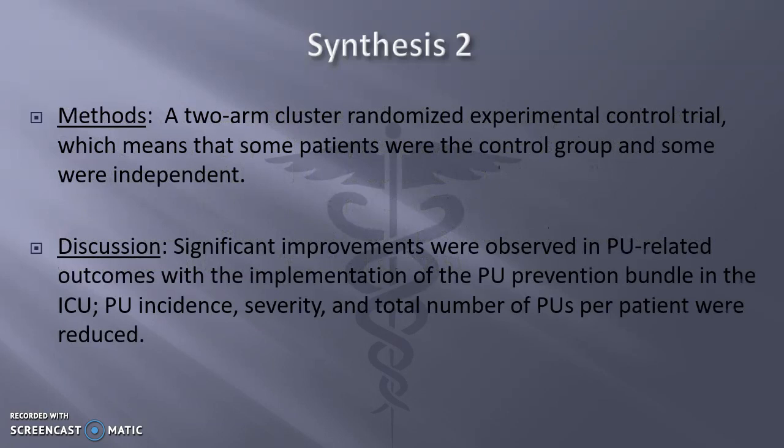It was a 2-arm cluster randomized experimental control trial, which means that some patients were in the control group and some were independent. Significant improvements were observed in the pressure ulcer related outcomes with the implementation of the pressure ulcer prevention bundle in the ICU. The incidence, severity, and total number of pressure ulcers per patient were reduced.